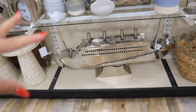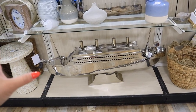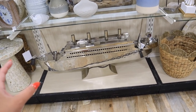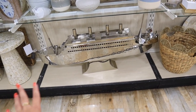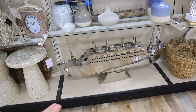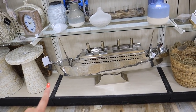Did you ever want a metal mock-up ship? I don't even know what this is. And it's $250. So maybe if you're an ex-cruise ship captain, this would be cool. Or if you're obsessed with cruising, this would be a great art piece for you, like a mantelpiece. It's absolutely massive. It's probably like 4 feet wide.